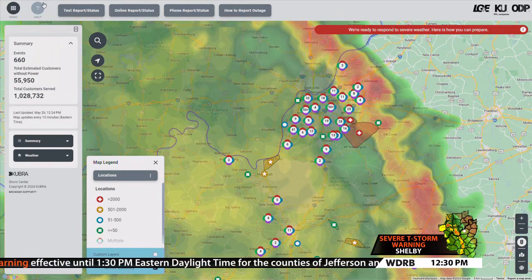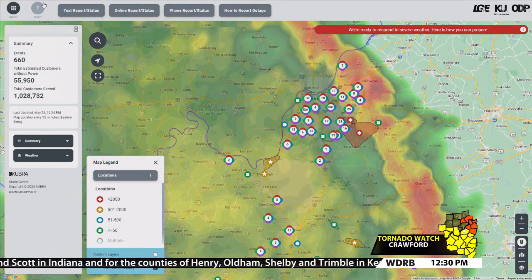So these are destructive, damaging winds. We went in live on these because we felt it was important with that potential for destructive winds to get in. We wanted to make sure that with this scenario, this was elevated. These are not your normal severe thunderstorms. We felt it was really important to cut in and tell you what was happening.